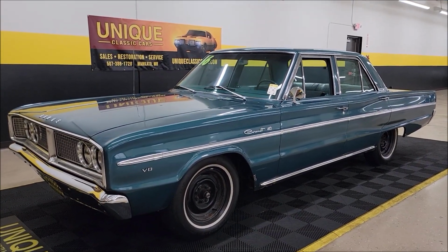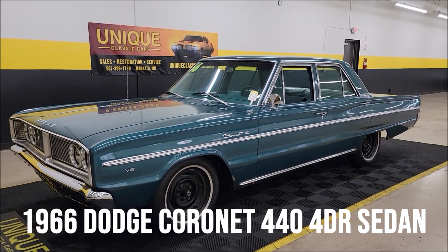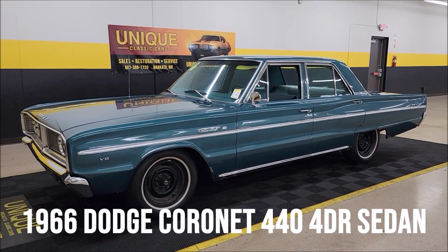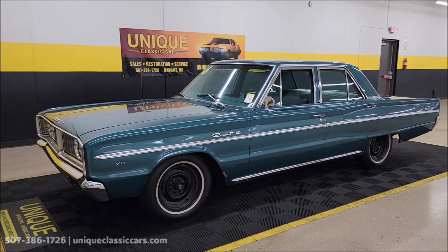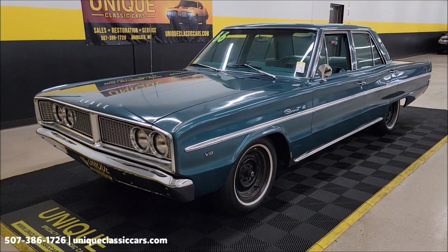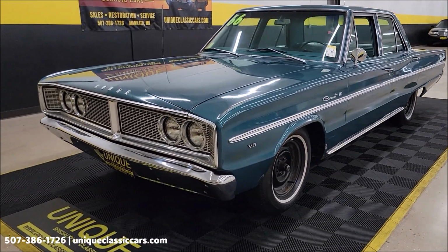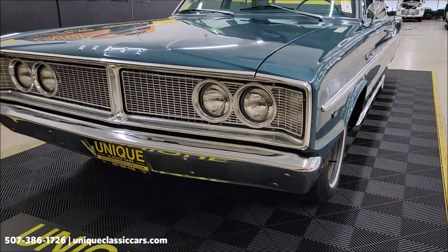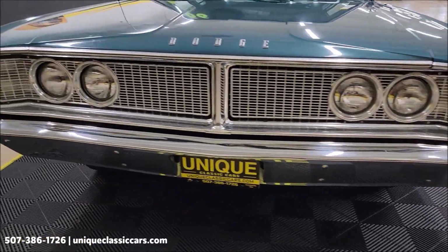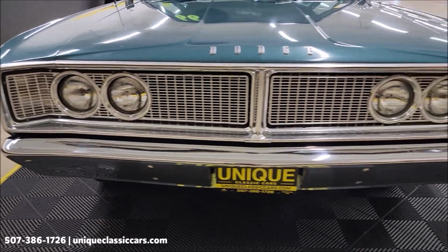1966 Dodge Coronet 440 four-door sedan here at Unique, especially in classics. This one's powered by a 318 V8 underneath the hood. That's paired up with a TorqueFlite automatic transmission. Nicely equipped with power steering, AC. Let's take a look at this front grille, chrome in the bumper, headlight surrounds. This is all original bright work up front, folks.